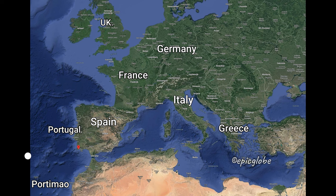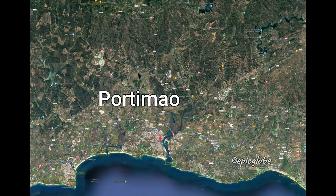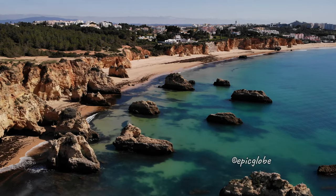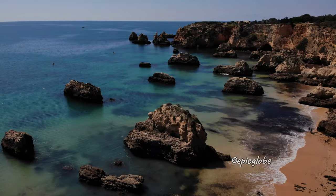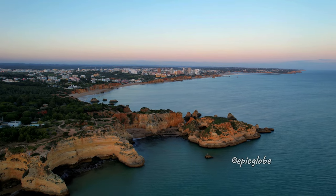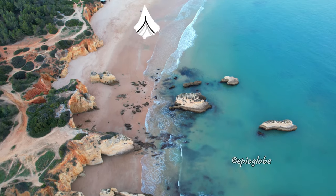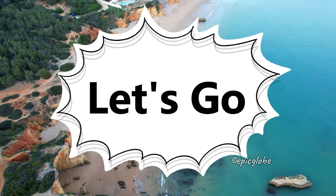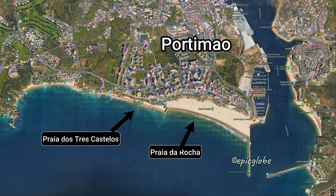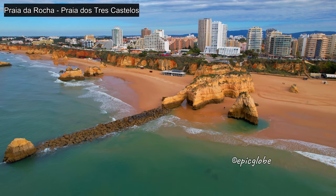Hello everyone, today we look at the most beautiful places of Portimao on the coastline of the southern part of Portugal. You will see amazing beaches, hidden sands and the best spots for photos. I add the names accordingly to the places that you will see. Of every spot I will make a separate, more in-depth video.